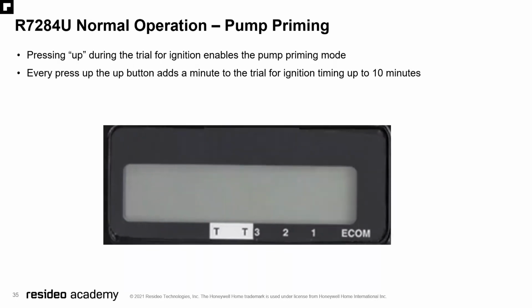And one thing that's kind of nice: during the trial for ignition, if you press the up arrow, it gets you into pump priming mode, which can be useful if you as a technician have drained the oil lines during service or installation of the system, and you need to prime the pump and get oil into the lines again. So if you've chosen an ignition trial of 15 seconds, it counts down to 10. What it's going to do then is add a minute, and now you've got a minute 10 for the pump priming to help with that.